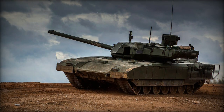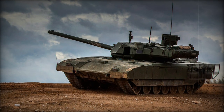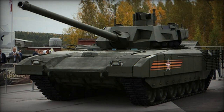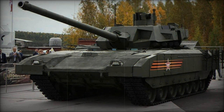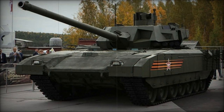The last notable European MBT adoption came with the British Challenger 2 in the late 1990s. The vaunted American M1 Abrams itself is a product of 1970s work, though modernized extensively after experience in Iraq. Similarly, the German Leopard 2 is a late 1970s product.